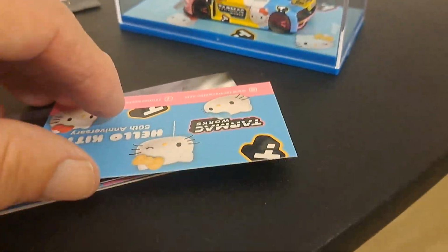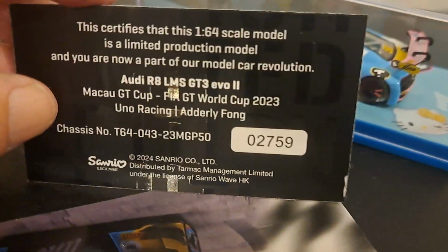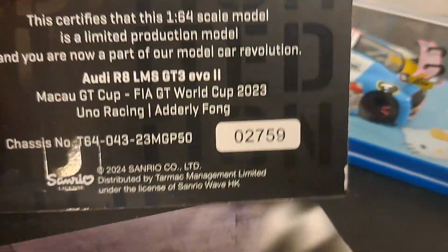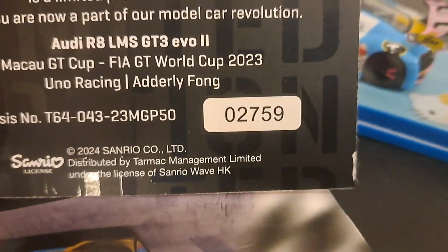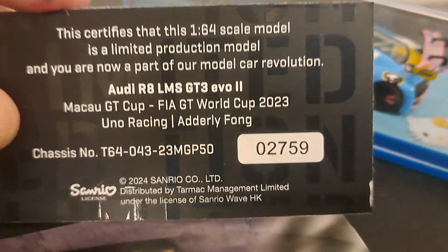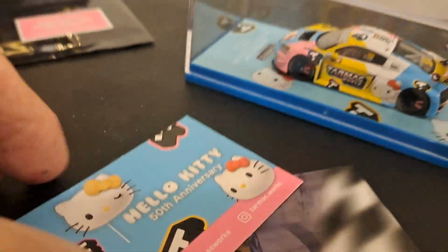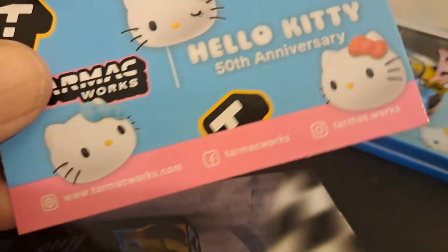As I was taking the jewel cover off, I forgot about one other thing you get with this. As usual, you get one of these. I call them certification cards. Essentially, you can see there's 4 digits on here. They essentially make 10,000 of these cars. This is the 2,759th car in the collection. And I think this is really cool. Granted, they make a ton of these things, but at least they tell you that you've got a very specific number of a run of 10,000 cars. And that's kind of cool.